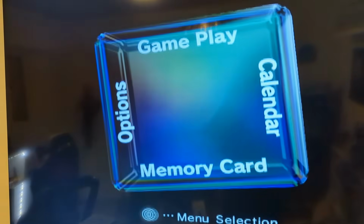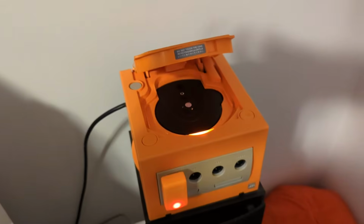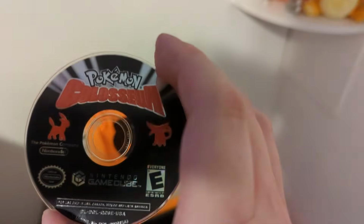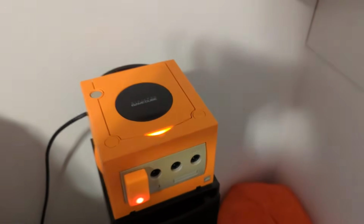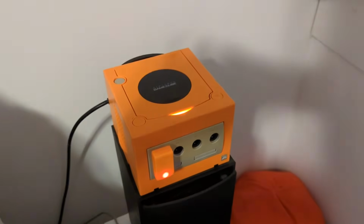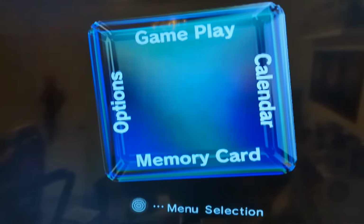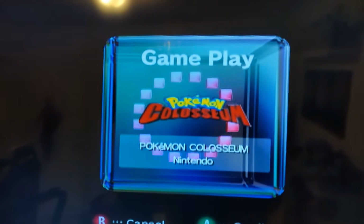So, now that that is guaranteed to actually turn on, let's test the game real fast before we get back to the opening of it all. So for that, I'm gonna pop in Pokemon Coliseum. Alright. Nice. Sounds like it's reading it. Let's see what happens. Go up to gameplay. There we go. Look at that. Pokemon Coliseum. It detects it. So let's try to launch it.